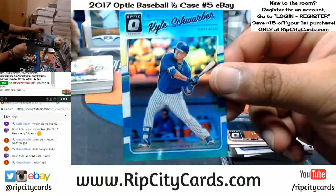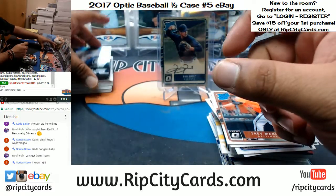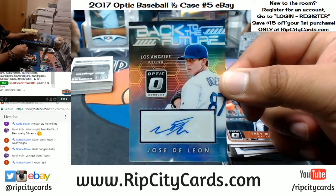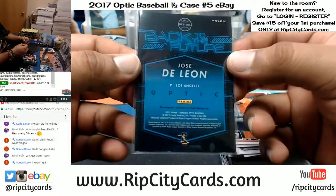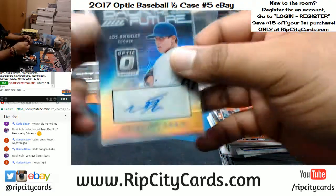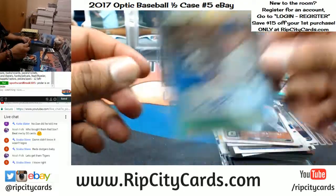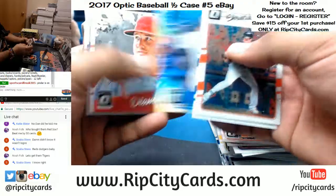Kyle Schwarber of the Cubs, $2.99. Autograph here for the Dodgers, I believe. Jose De Leon with the Back to the Future auto. Not numbered, but still very nice to look at. I'm assuming that goes to the Dodgers, the Jose De Leon. All it says is Los Angeles. All right, what else we got?